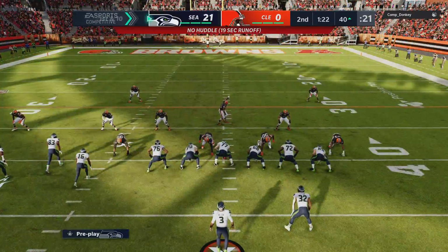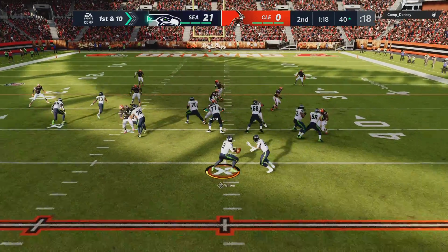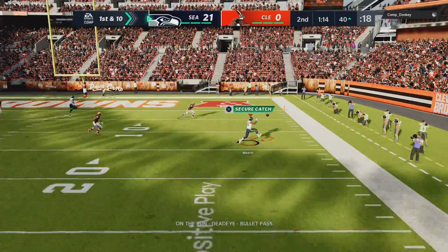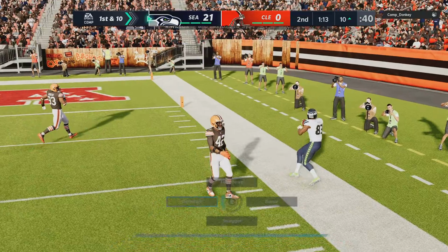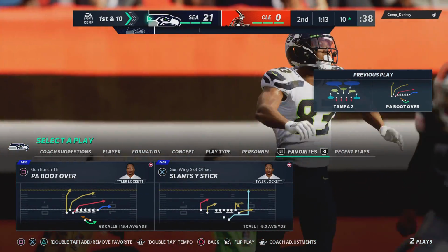Rolling to his right, airing it up, and got his man, complete. And all the way down to the 40-yard line. It's a big play there for Seattle. 55 yards to the right side, and he's got more, complete. And he is out of bounds right around the 10-yard line.